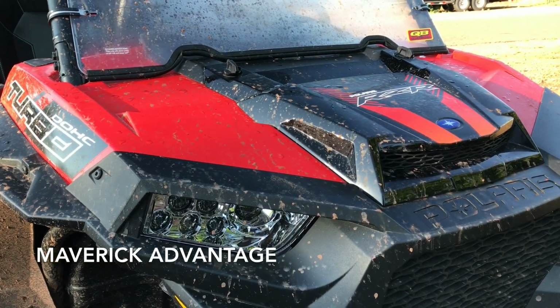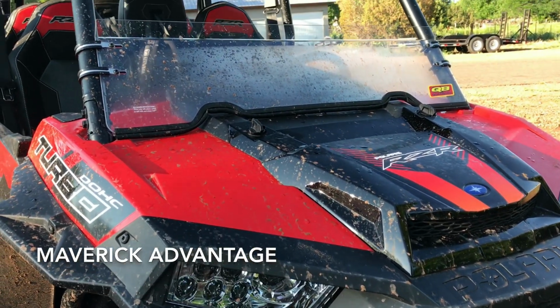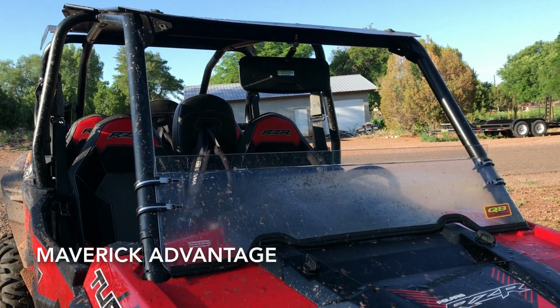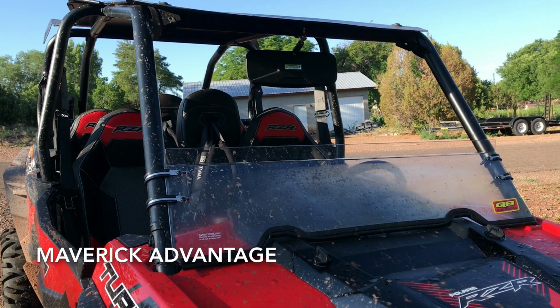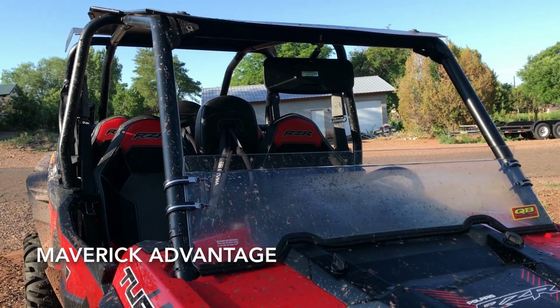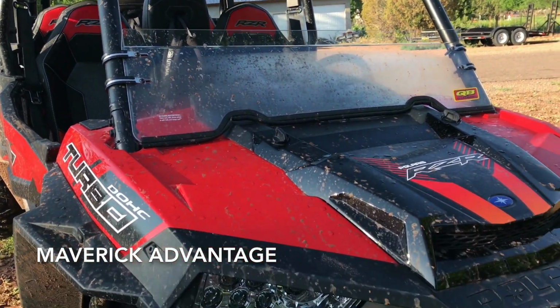So like I said before, if it's a side-by-side that you need a mirror for, or if it's an ATV, I recommend you check out Maverick Advantage's website. That's where I found my mirror for my Honda Rancher, and that's where I found a good mirror for this Polaris RZR XP.